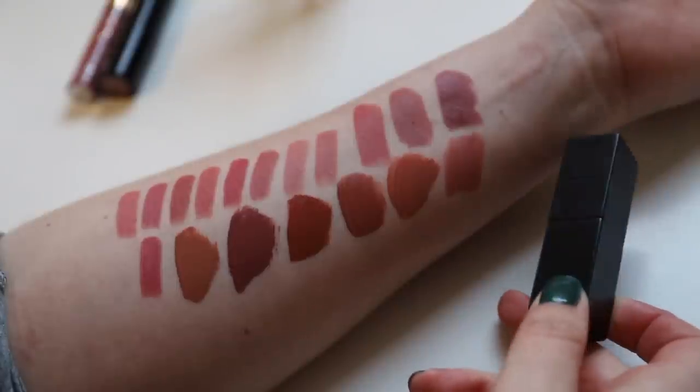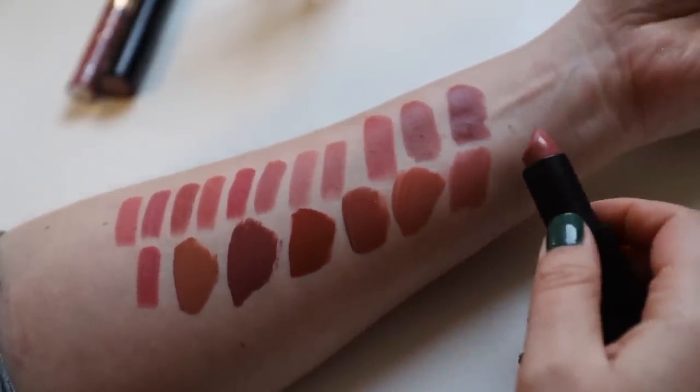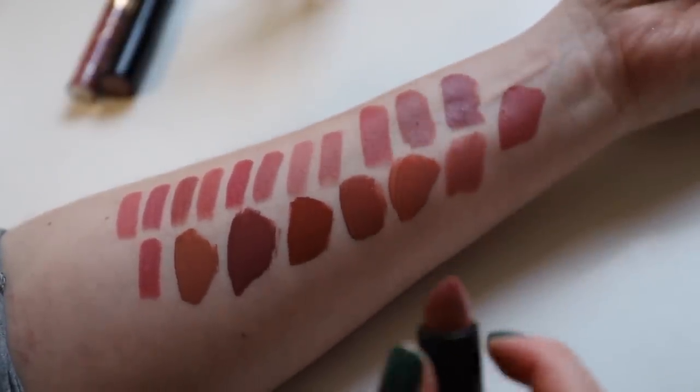This is the NARS Audacious Lipstick in Anita. I feel like, again, it's that sort of purpley tone, similar to some of these other ones around there, maybe a little bit more rosy.